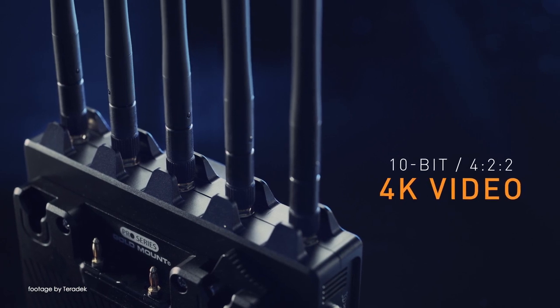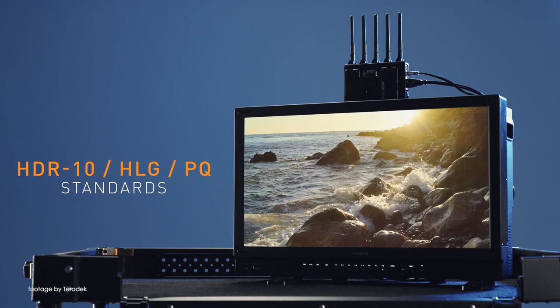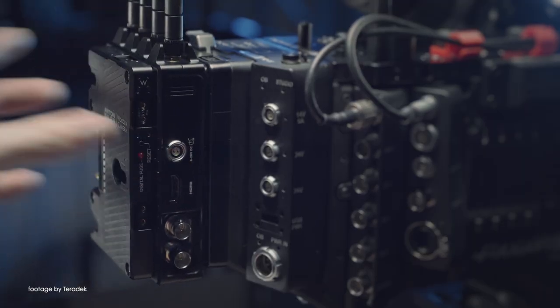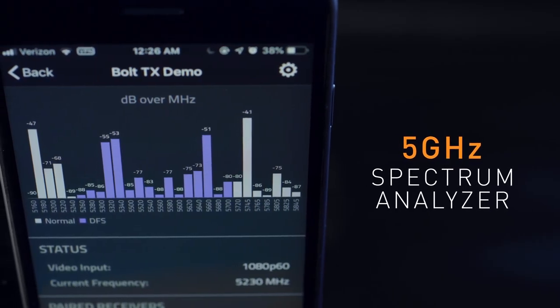The Bolt 4K packs some seriously advanced wireless technology, said to be 8 times more reliable than the one on the HD models. Teradek also launched a free iOS app for the Bolt 4K, allowing users to change settings and monitor functionality from a smartphone.